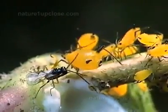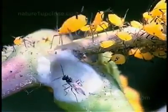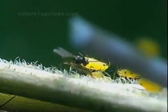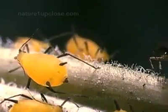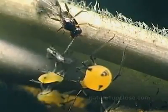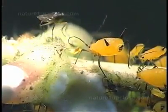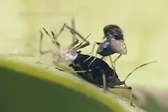But the most insidious aphid killer is the parasitic wasp. This is a female trying to lay its eggs on the body of the aphids. They sense danger and try to kick the wasp. This wasp has found a dead aphid, but even so, it oviposits inside the body.